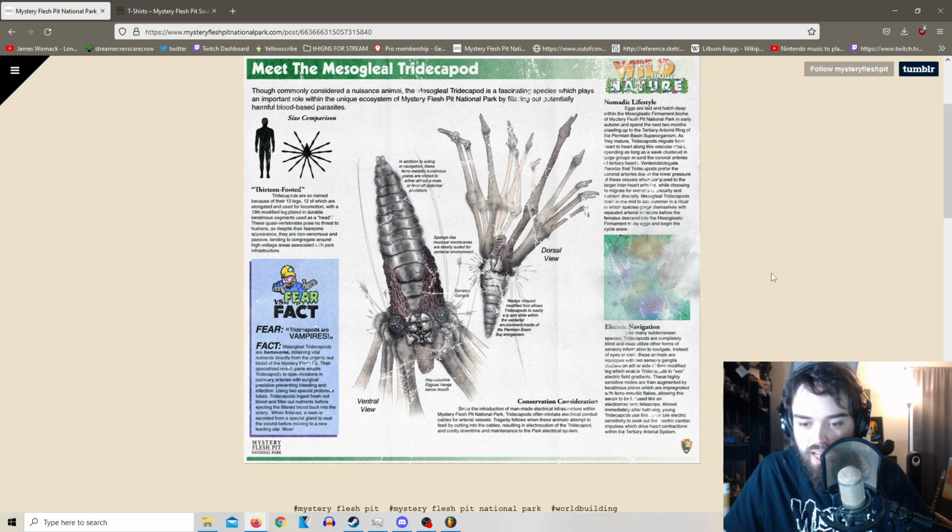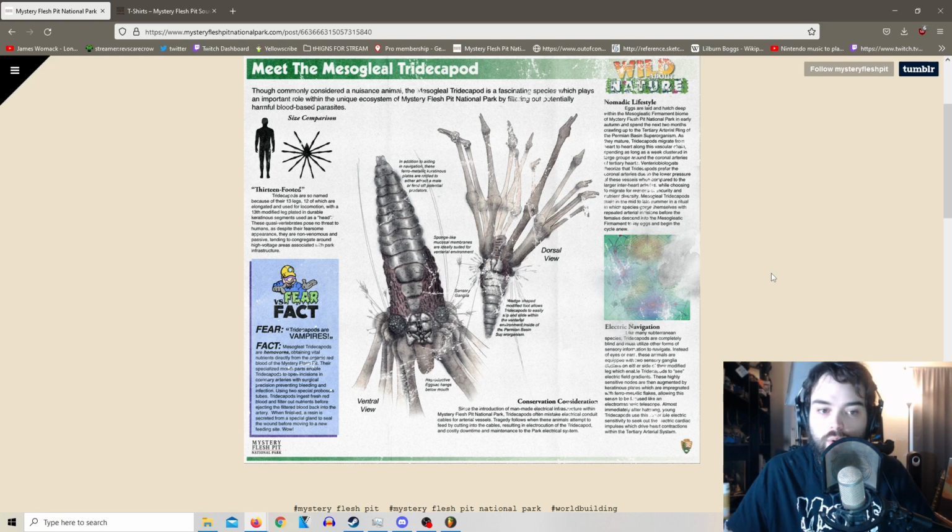Although immediately after hatching, the young tridecapods use this electric sensitivity to seek out the electric cardiac impulses which drive the heart contractions within the tertiary arterial system. So in other words, the reason that they hang out around the high voltage areas is because they get confused and think that it's like part of the heart or something.